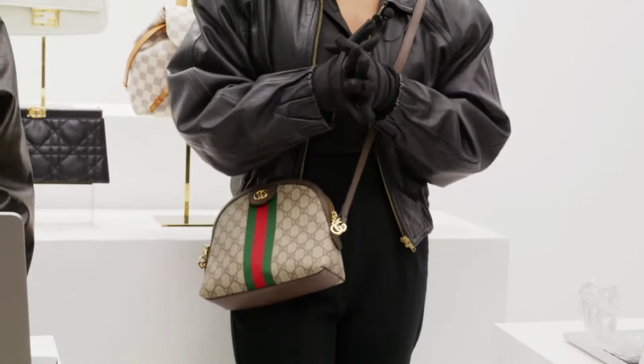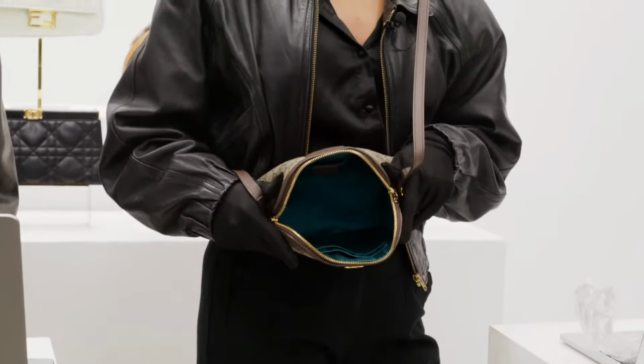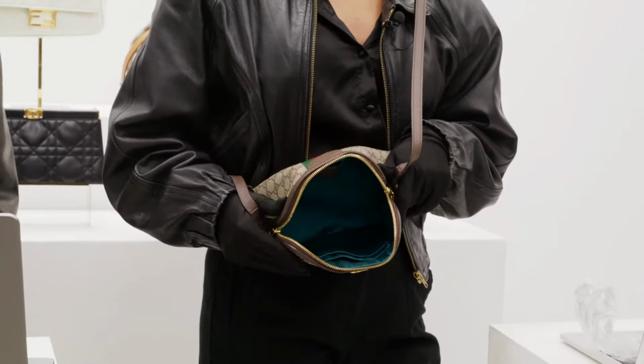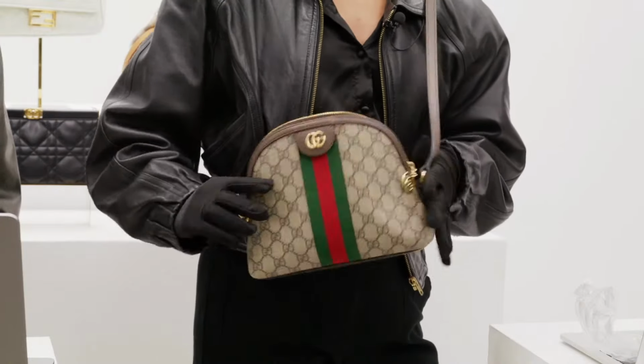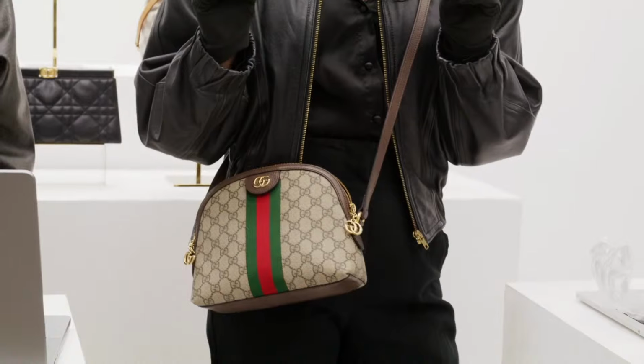Again, this one is $850 on our website right now. Still in beautiful condition. You have that really beautiful blue satin interior. Again, you get an additional 10% off with code CHEER.